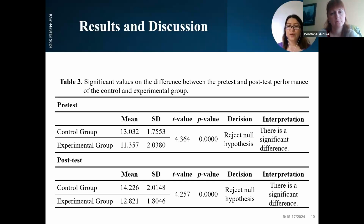The computed t-value during the pretest is 4.364 and has a corresponding p-value of 0.000, which is less than the 5% level of significance. Thus, the null hypothesis is rejected. With this result, it is inferred that there is a significant difference between the performances of the control and experimental group during the pretest.